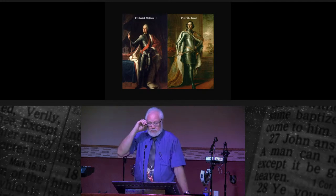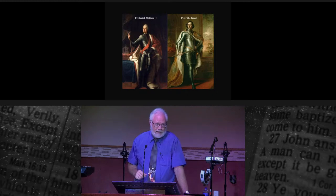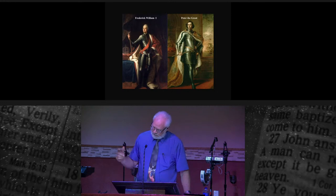And Peter the Great was not only great because of his achievements, he was also great in stature. Does anybody know how tall Peter the Great was? He was 6'6", which especially in his day was quite tall indeed. It's tall today, taller than me for sure.